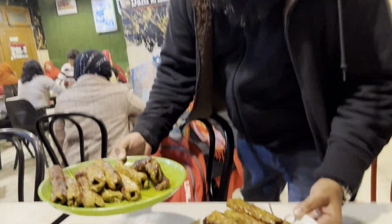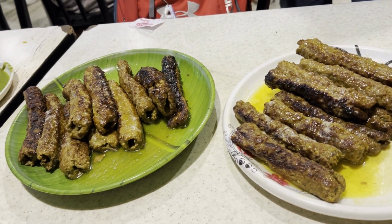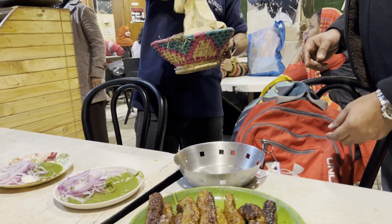And the kebabs have come. And we've got some rumali roti also.